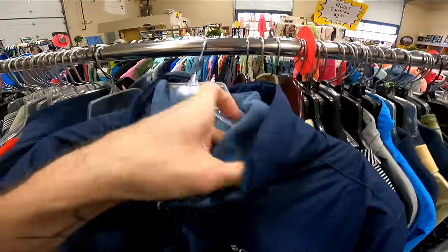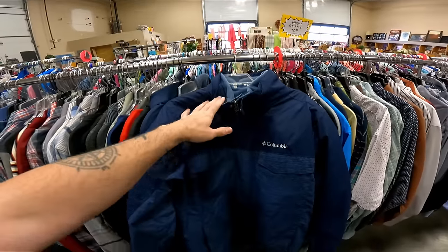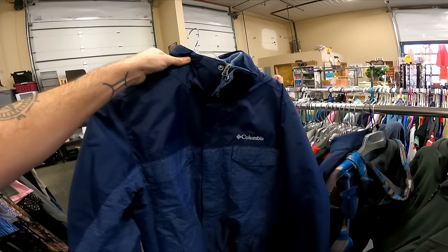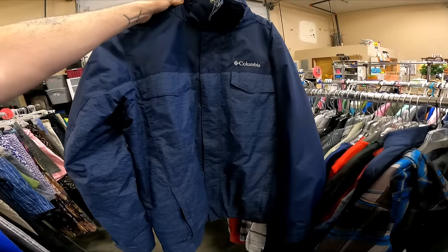All right, over in the men's clothing, just pulled off this Columbia Interchange jacket. It's going to be $5, and it's got this removable liner. The Interchange model usually goes for a little bit more. This is probably a $40 jacket. It does not have a hood, but that's okay. It'll still sell.